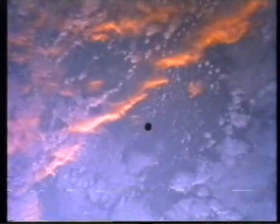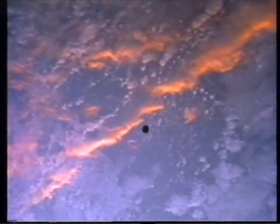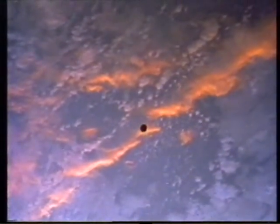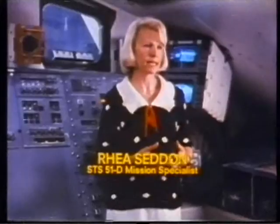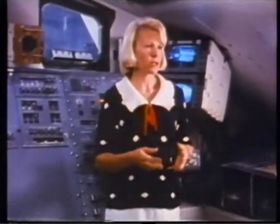About 45 minutes after deployment from the cargo bay, the firing of SYNCOM's perigee kick motor, which would start the satellite on its way to geosynchronous orbit, did not occur. Apparently, a switch lever on the side of the satellite didn't activate when it came out of the cargo bay. So the people on the ground began to search for a way to trip that switch.